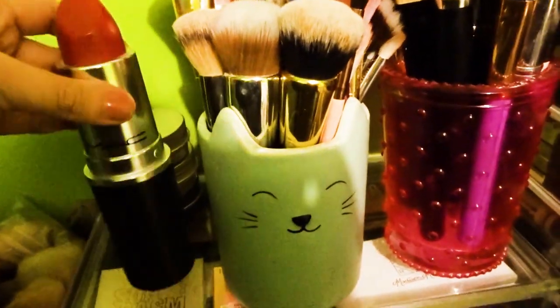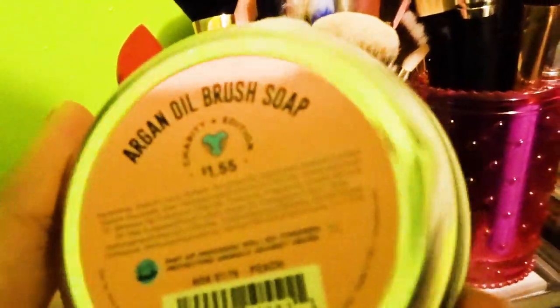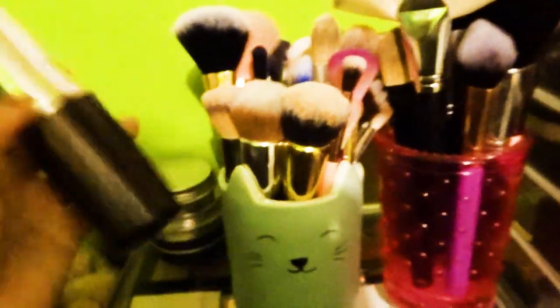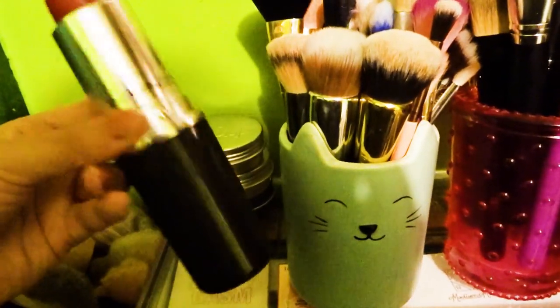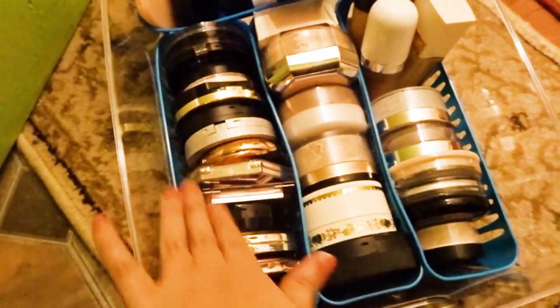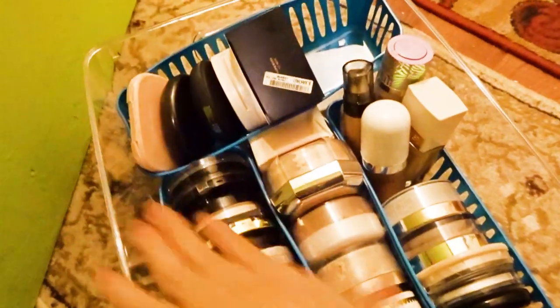I got my MAC lipstick, three brush soaps from Shop Nissa. Really love them. Definitely cleans the makeup brush as well. And this one I got at Ulta Beauty in a promotion sale. Now over here I have more highlighters, bronzers, setting powders, and extra stuff.